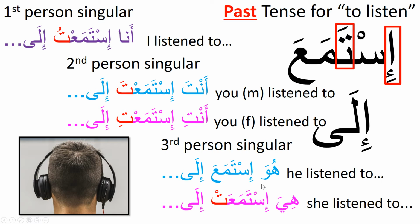هو استمع. Make sure you're pronouncing that fatha over the last letter, which happens to be an ain in this case. هو استمع. He listened to, or he listened, and then you can add ila or fi or some other preposition, whatever you want to use.